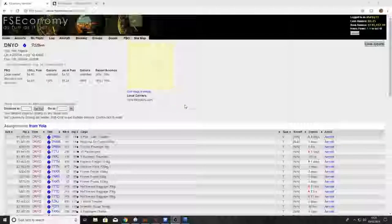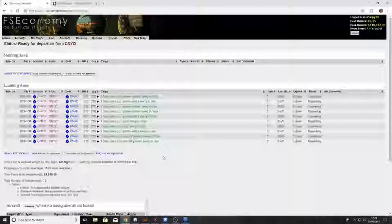Today's flight, we're going to be flying from Yola in Nigeria, Africa. And today, we're going to be carrying a multitude of passengers, some plane spotters, a photo editor, pilots, an aircraft painter, and we're going to be flying these to Jos, Nigeria. Now, I'm going to be taking a Cessna 208 and the total value of the assignments is $9,240.